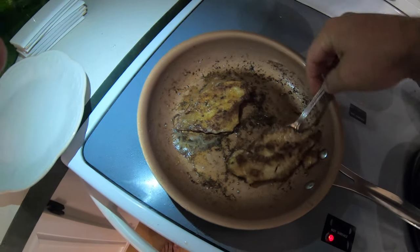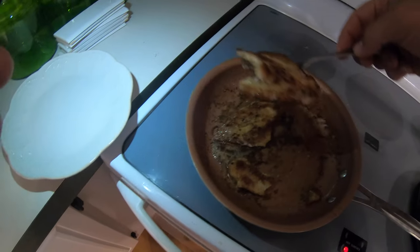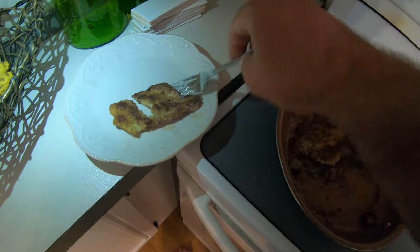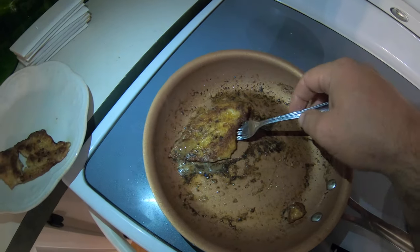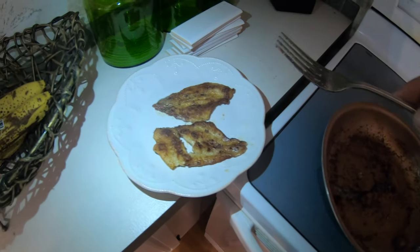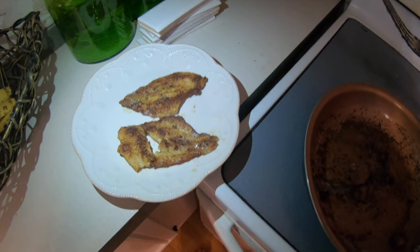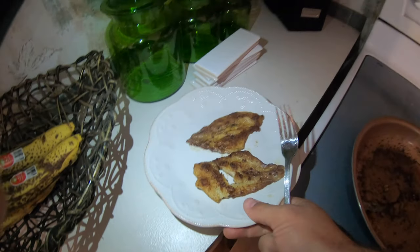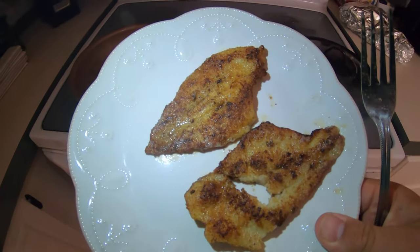All right, y'all, just like that. That's what you want to look at, falling apart. You want it good and crispy. There we go. Okay, so we can take this, put it on a sandwich, break it up, put it in tacos, or just eat it just like this. That is what it's all about right there.